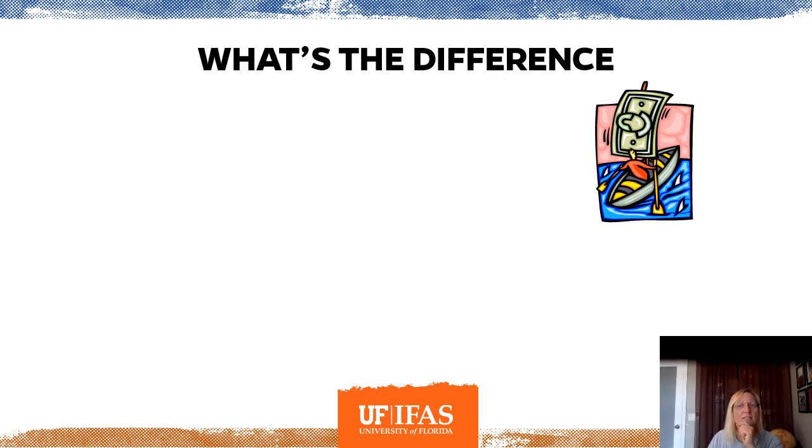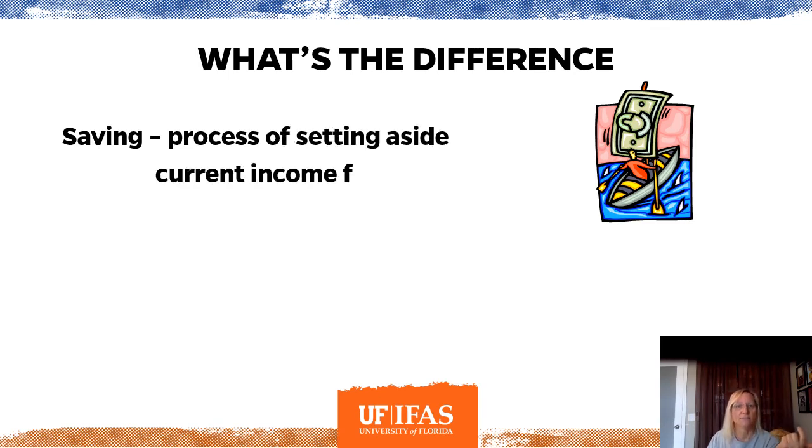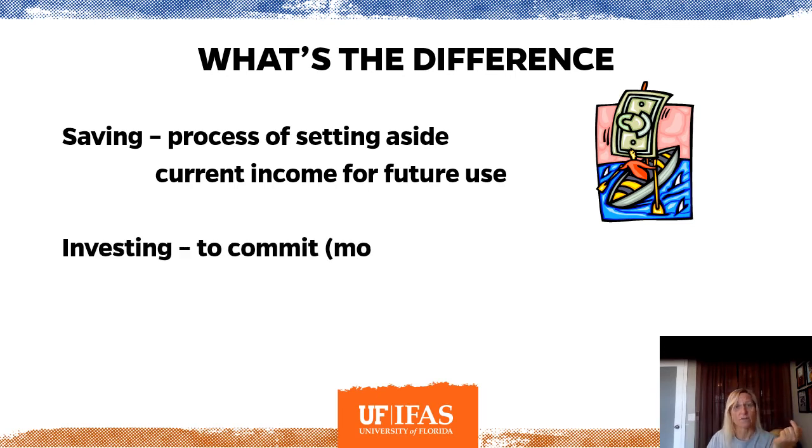Right now, let's look at the difference between what saving and investing is. Saving is actually just the process of setting aside current income for future use. You put that in a separate account, which is safer, because if you just leave it in your checking account going, I won't spend it, it gets spent.